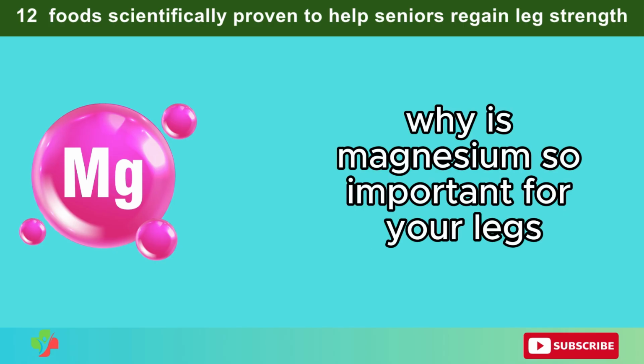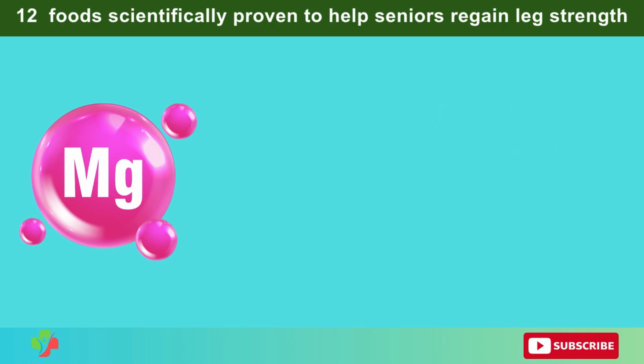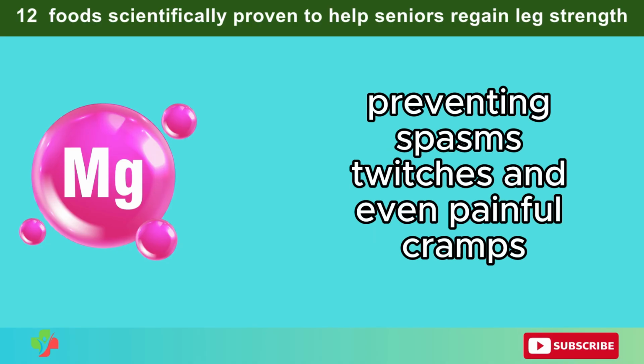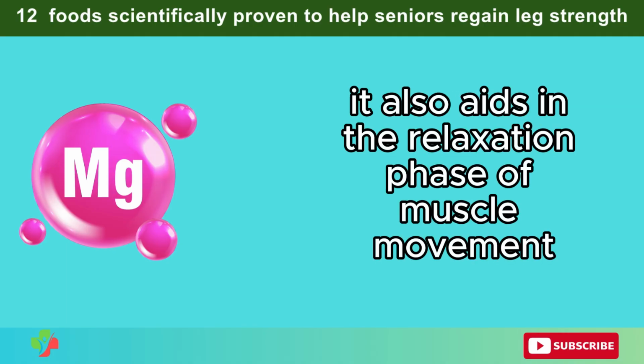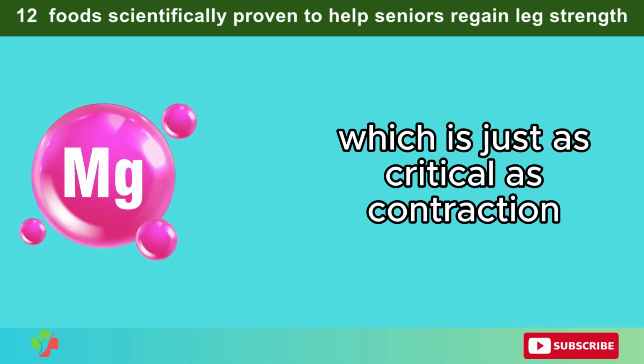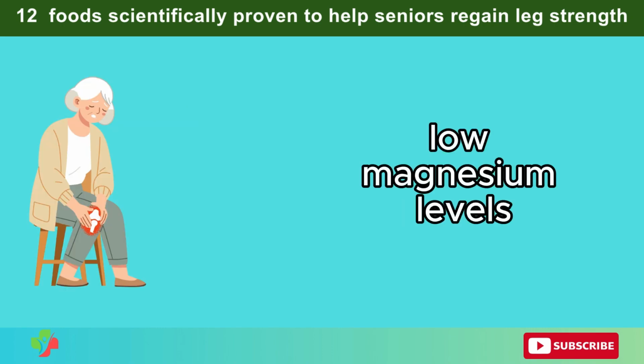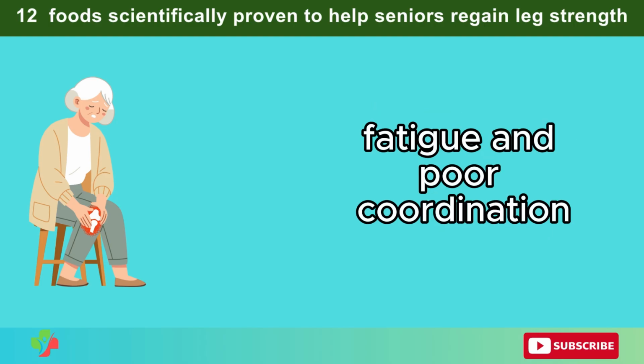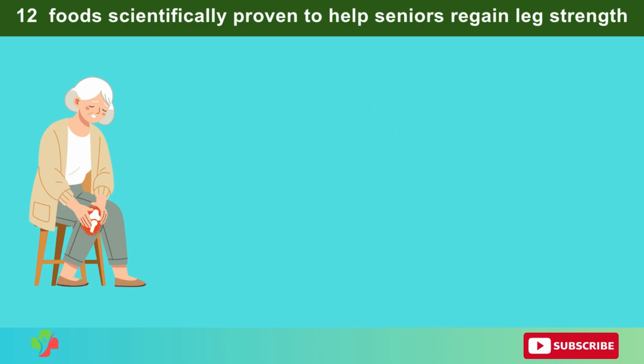Why is magnesium so important for your legs? It helps regulate muscle contractions, preventing spasms, twitches, and even painful cramps. It also aids in the relaxation phase of muscle movement, which is just as critical as contraction. Low magnesium levels have been directly linked to muscle weakness, fatigue, and poor coordination, common issues in older adults.